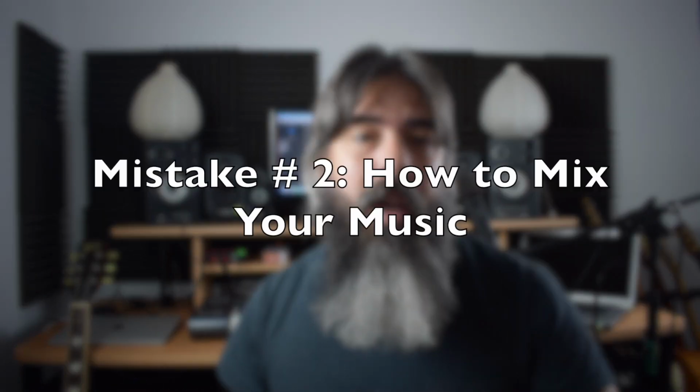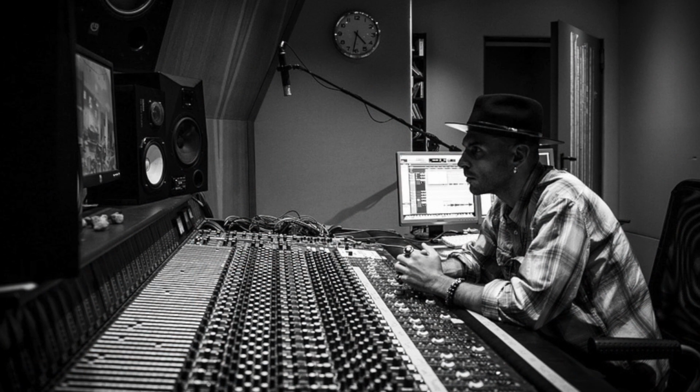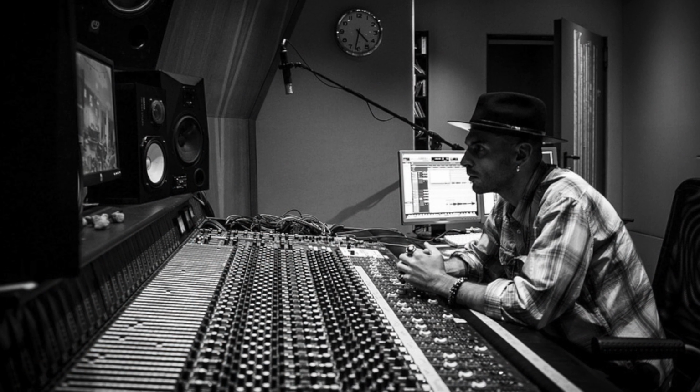Mistake number 2, not knowing how to mix your own music. There's a lot of struggle when it comes down to mixing. There's a lot of overwhelm when it comes down to plugins. My best advice for you if you're just getting started, or even if you have experience when it comes down to mixing your own music tracks, is to just use your intuition. Mixing is nothing more than using decision making and intuition combined.